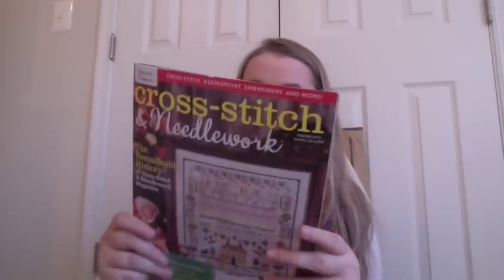And then I got my very sad last ever issue of Cross Stitch and Needlework. I'm very sad because I feel like this end has been coming for a while. And it's just sad. You know, I don't like anything about our hobby going away. However, I'm really grateful that they put out this issue like it is.